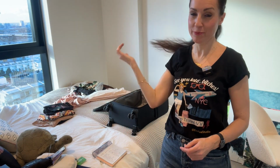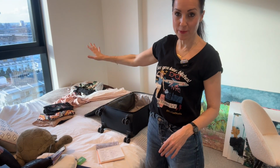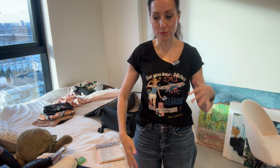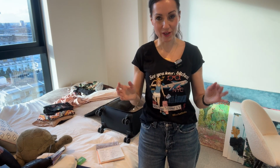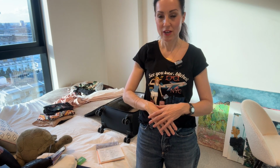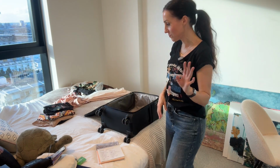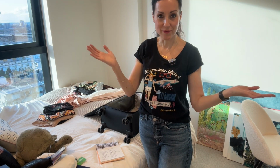I tied up my hair because I don't want to have hair in my suitcase. I started putting out some options. So the trick is always to make sure that everything, all your tops and your bottoms, are interchangeable and everything sort of matches. Don't have any crazy patterned tops that don't go with crazy patterned pants. So this is the rule. So you can still turn it into 7 or 8 outfits.